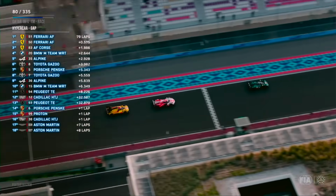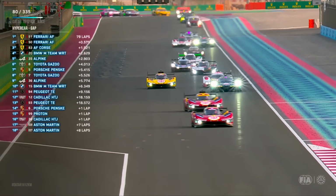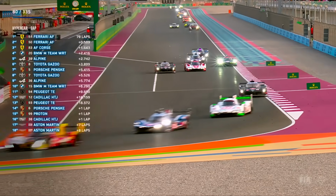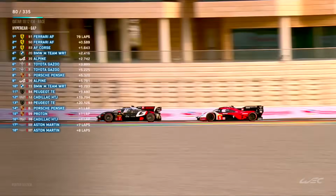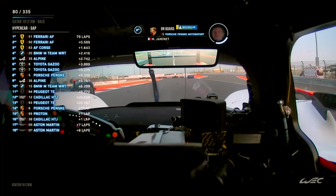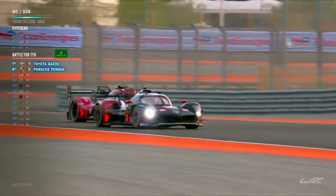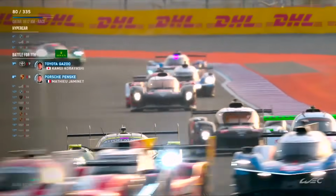You are not allowed to pass even a slower GT3 car before the line. You're not allowed to be alongside it before the line. You must be 100% behind. Here comes a Toyota. Toyota on Porsche action. That is number 7, and that is Kamui Kobayashi dive bombing Mathieu Jaminet. He got just the run he needed out of the last corner to get alongside him. And again, it's exactly what we talked about, making the best of every single second you're in the car. And Kamui did exactly that.